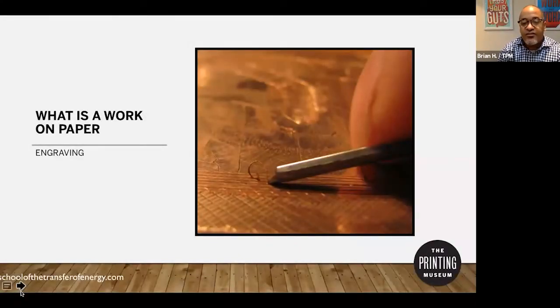Another process is engraving. This is where, again, using sharp tools, an artist would carve deep indentations into a copper plate and then kind of like squeegee the surface with an ink and then rub away the excess. So the ink is actually embedded in the grooves, and that plate along with paper is pushed through a press at a very high pressure, and the paper actually gets pressed into the groove and picks up that ink.